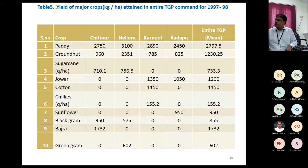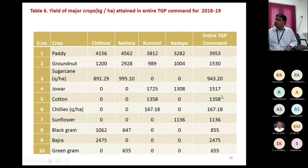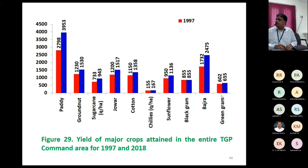Similarly, yield. This shows the yield potential that has been created in the Telugu Ganga project. Various crops: paddy, groundnut, sugarcane, jowar, cotton, chilies, sunflower, black gram, bajra, and green gram. And they have shown the various districts, Chittoor, Nellore, Kurnool, Kadapa, and the entire TG period, that is the 1997-98 yield data. Similarly, for 2018-19, you can see the yield data has increased drastically. All the short duration variety crops or drought prone area crops like pulses and oilseeds have been reduced, and the yield of irrigated crops has increased because of the availability of water, because of the creation of the Telugu Ganga project. You can see the yield of the major crops.